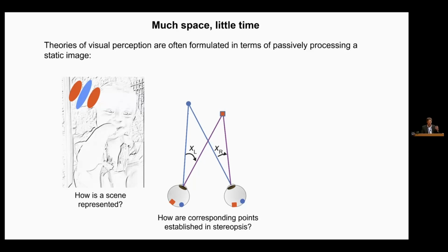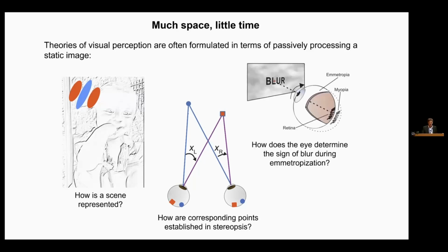Or even developmental theories of disorders. Most of them rely on thinking about passive static images. For example, myopia, which is endemic nowadays. How is myopia developing? How is the eye not emmetropizing, not finding the right length during development? All theories that are out there are based on the quality of the image on the retina.